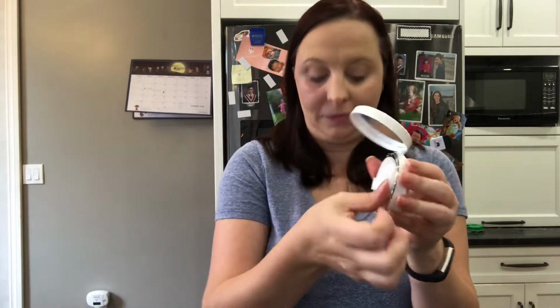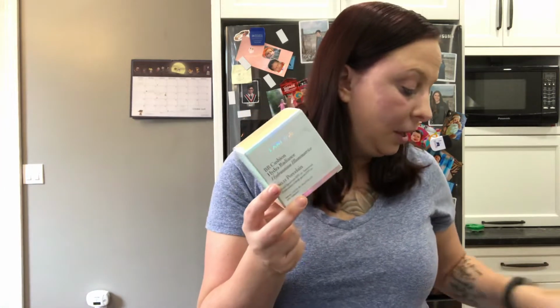It opens up, and then this looks like it is an extra one, which is kind of nice. That I am totally stoked for. Apparently this retails for about $30–40, so I only paid $12 plus tax, so it was like $13.56 Canadian, so it's kind of nice.